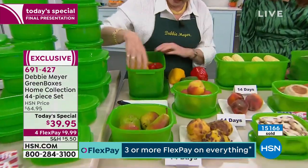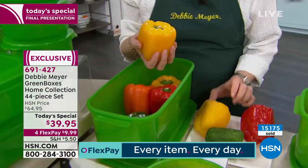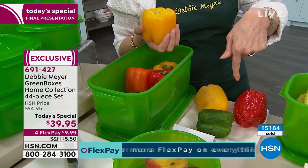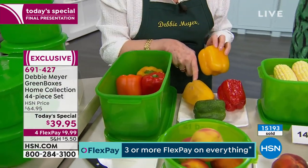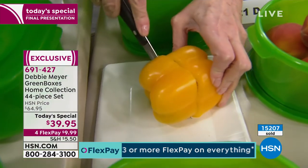Here we go. Let's take the most expensive pepper I got, my yellow pepper. Frankly, you'd throw away that one plate. That's a flex pay right there. Peppers should sound like this and look like this, not like these. When I open this one up, you're going to see.